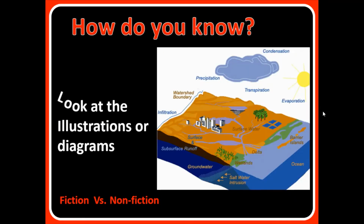All right, you can also look at the illustrations or the diagrams. So in this one right here, you can see in the sky, it's got parts of the water cycle. It says condensation, precipitation, evaporation, and then there's some more little labels on the ground part as well. You can tell that this looks like it's from a science book maybe, and that it's showing you something that's real. So I'm going to say nonfiction on this one.